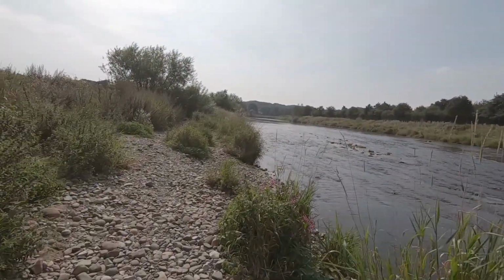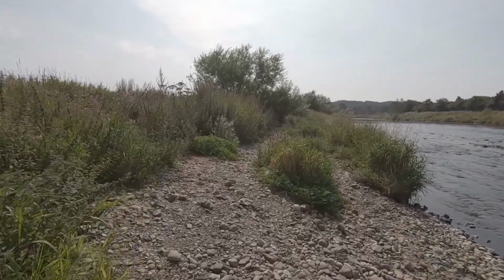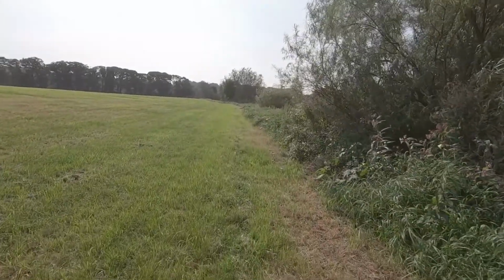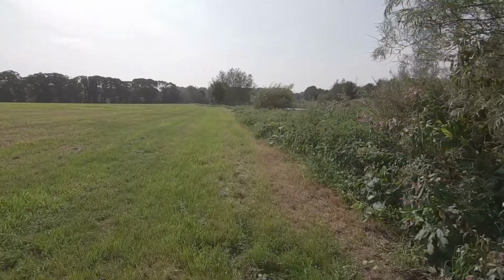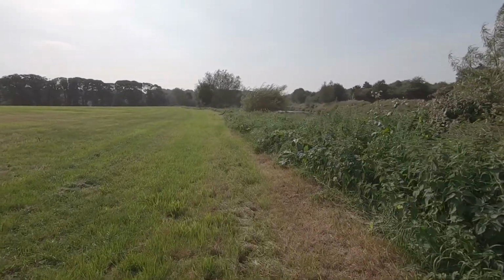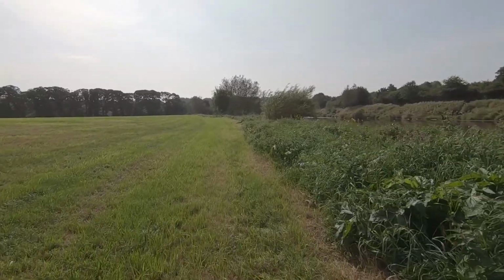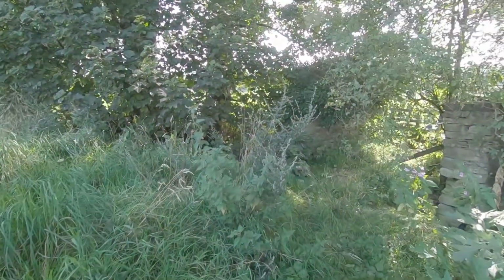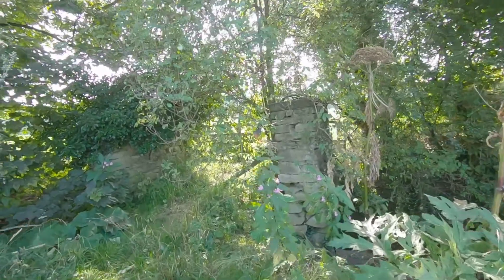So we now follow a rocky path with lots of vegetation either side, and we pick our way through here until we come up the bank and into the field, and we keep following the River Ribble on our right hand side, heading back towards Walterley Dale. In the corner of the fields and the hedgerow we'll find a stile which we'll cross over.